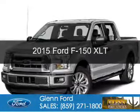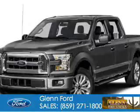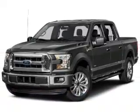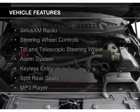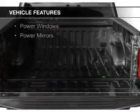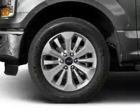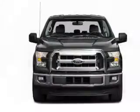This is a new 2015 Ford F-150. It's powered by four-wheel drive, a 5-liter, 8-cylinder engine, and a 6-speed automatic transmission. The features include Sirius XM satellite radio, steering wheel controls, a tilt and telescopic steering wheel, an alarm system, keyless entry, split rear seats, an MP3 player, air conditioning, power windows, power mirrors.